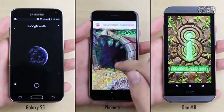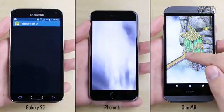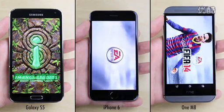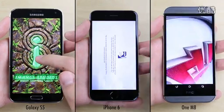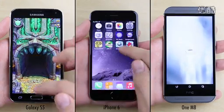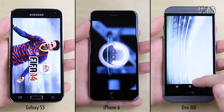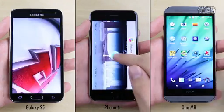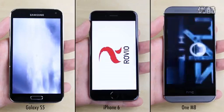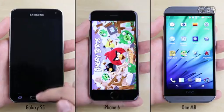But it's still very early in this speed test, so there's still plenty of time for either the HTC One M8 or the Samsung Galaxy S5 to make a comeback, but it looks like they won't be able to do it in this lap as the iPhone 6 is just blazing through FIFA 14 and moving on to Smash Hit. So if either the Galaxy S5 or the M8 are to make a comeback, it'll have to be during the second lap of this test, where we'll be going through the same exact course, getting each app back to the last screen we left it on in the first lap, which will really test the multitasking abilities of all three phones.